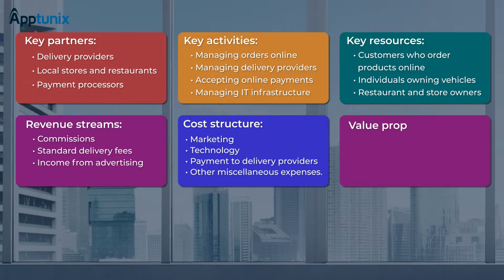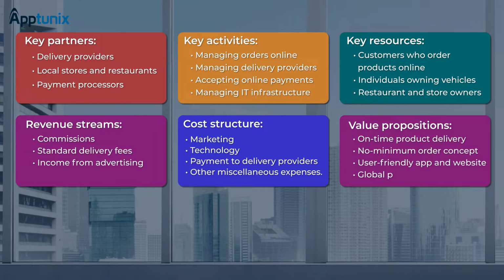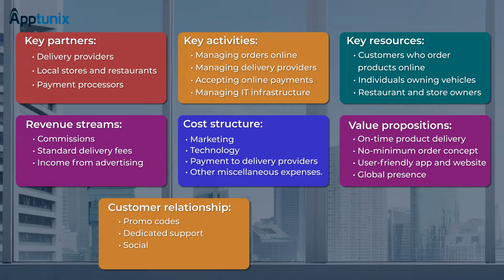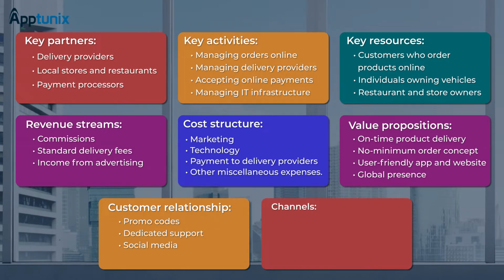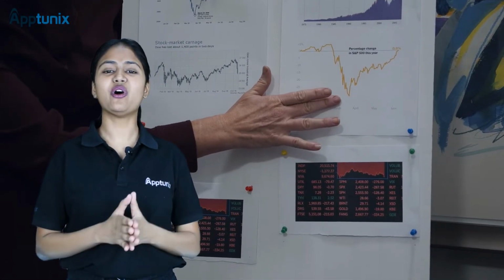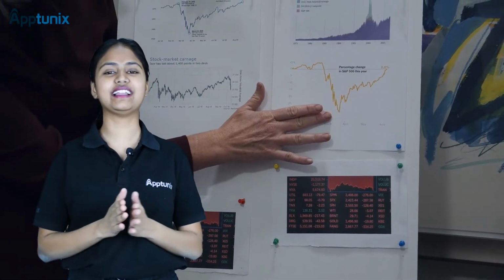The overall value propositions can be described as on-time product delivery, no minimum order concept, user-friendly app and website, and global presence. The customer relationship aspects Glovo takes care of are promo codes, dedicated support, and social media. And the channels on which Glovo works are a website and a mobile app for Android and iOS. With such a robust business model, any on-demand delivery platform can scale heights.